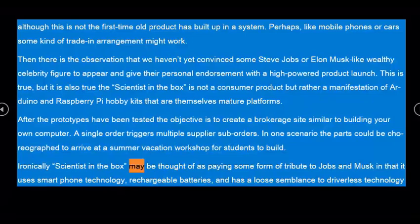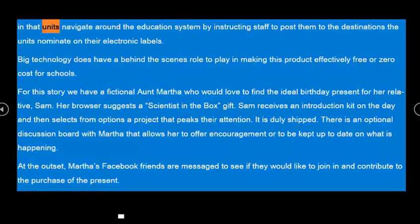Ironically, scientist in the box may be thought of as paying some form of tribute to Jobs and Musk in that it uses smartphone technology, rechargeable batteries, and has a loose semblance to driverless technology in that units navigate around the education system by instructing staff to post them to the destinations the units nominate on their electronic labels. Big technology does have a behind-the-scenes role to play in making this product effectively free or zero cost for schools.